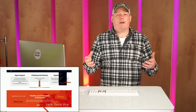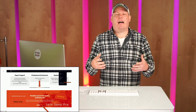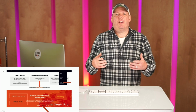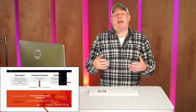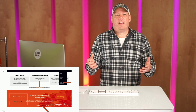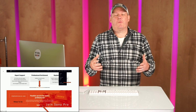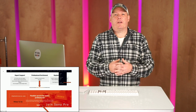It's just kind of like anything. We buy insurance for our cars, we buy insurance for our homes, things like that. So for $100 a year, you kind of have this nice peace of mind, and especially if you take advantage of the cleanings, it completely pays for itself. If you need a loaner when your product's down, it's a really, really great thing as a Sony owner.